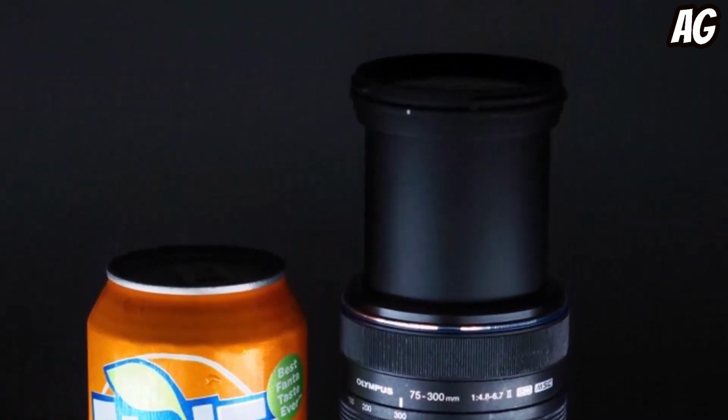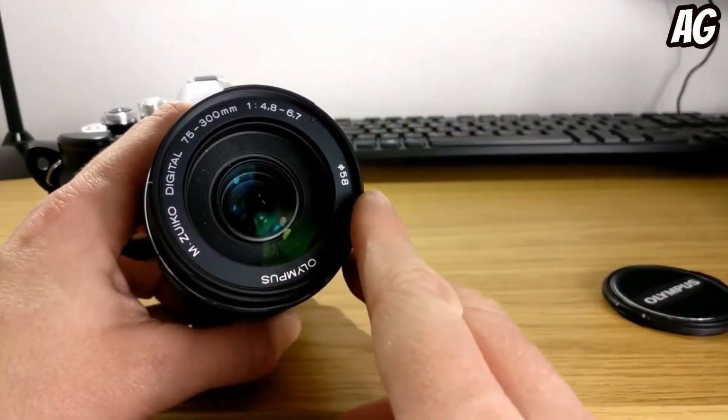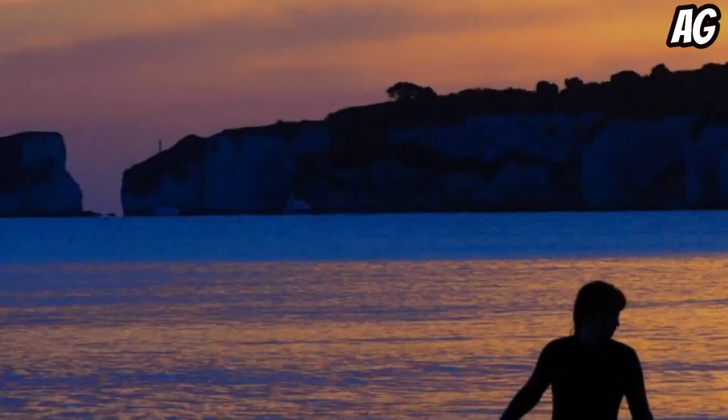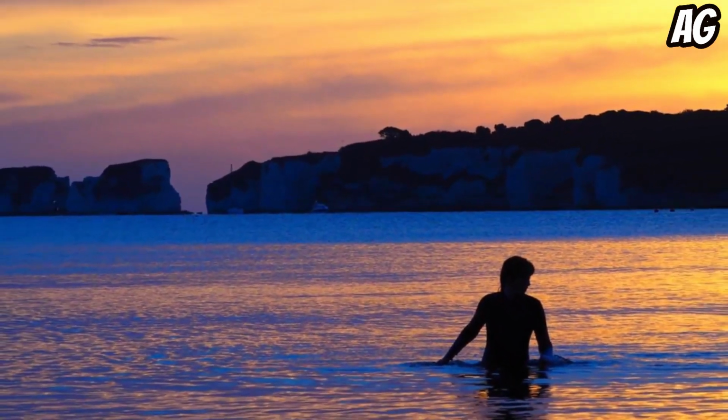In our tests, we discovered numerous merits to this lens. Like any telephoto zoom, it requires mindful usage for optimal results, but given its budget-friendly price point, it's a valuable addition to any Micro Four Thirds shooter's arsenal.